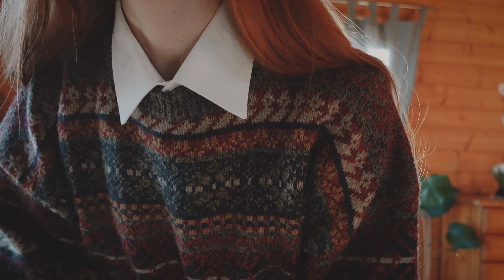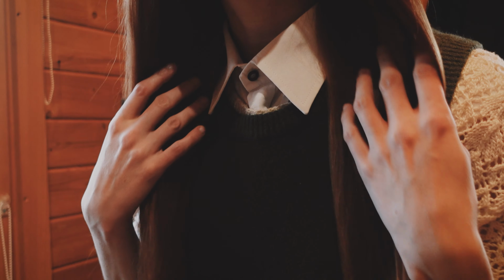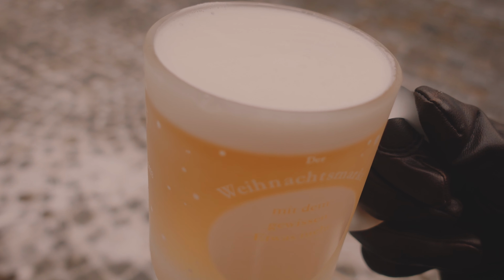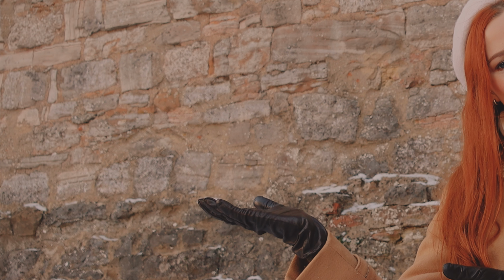Speaking of adding warmth, in winter, some of our body parts need some extra protection. This sounds weirder than intended. I am talking about our head and our hands. Leather or wool gloves are my favorites for keeping my hands warm cottagecore style.